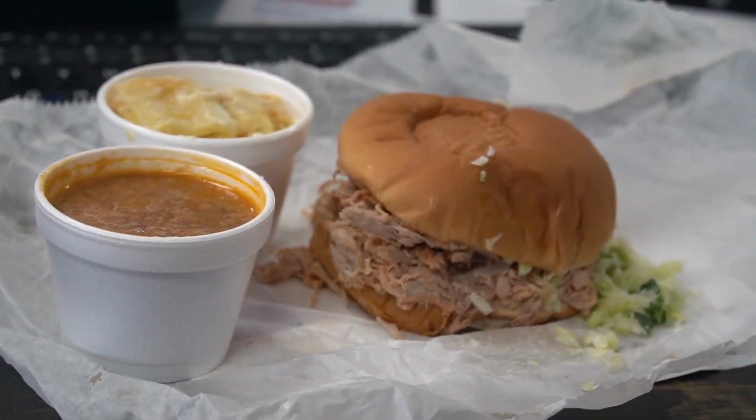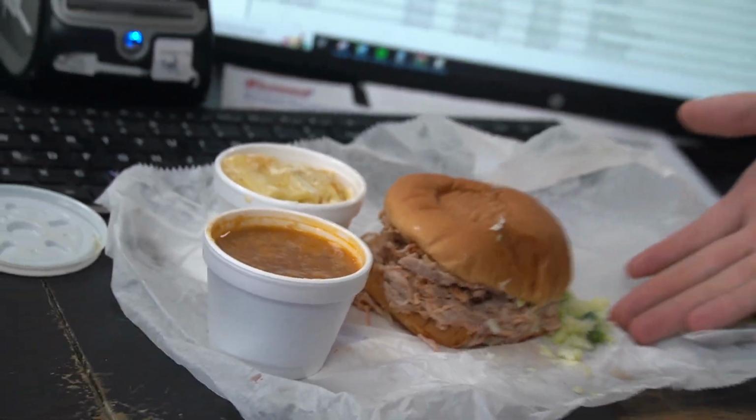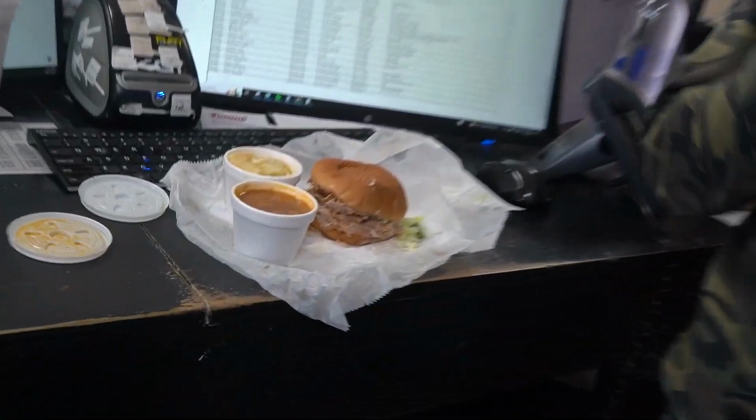All right, what are we doing for lunch today? We are sliding in. Hippins. We got the barbecue. Here is coleslaw on a barbecue sandwich. Some people don't like that. Ooh, got the little barbecue sandwich.